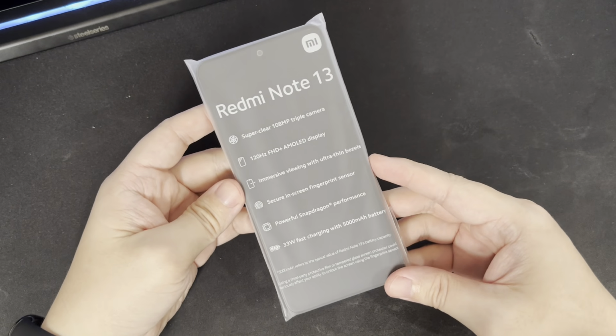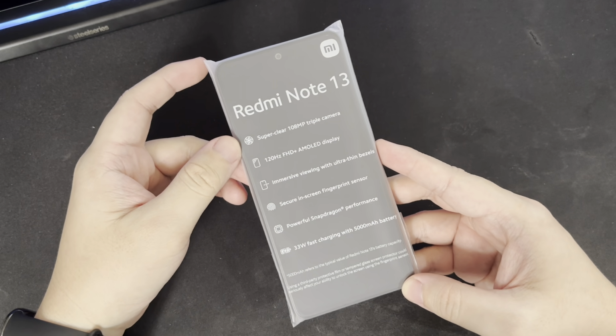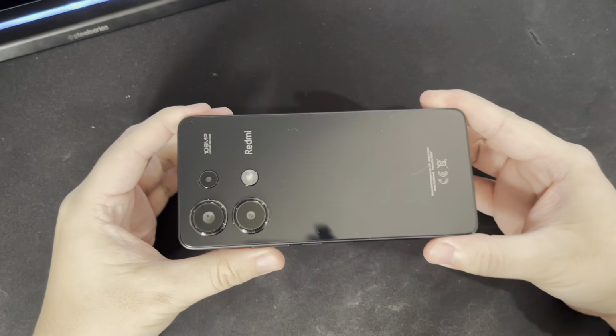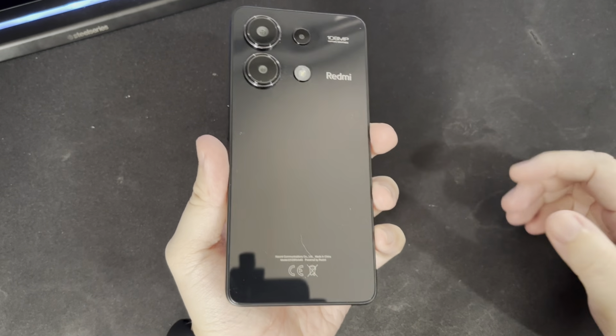So here we have the Redmi Note 13 with some key specifications or features on what you'd get for the price. Now, just a disclaimer, this isn't the first unboxing. I've already done this. I just placed everything back in the box for dramatic effect. But essentially, this is what you'll get once you unbox the Redmi Note 13.